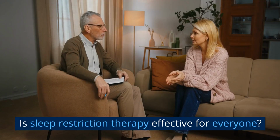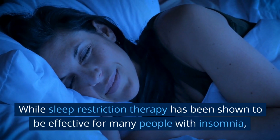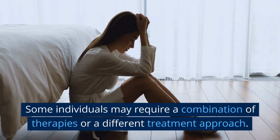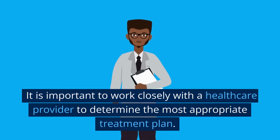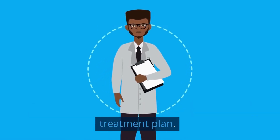Is sleep restriction therapy effective for everyone? While sleep restriction therapy has been shown to be effective for many people with insomnia, it may not be effective for everyone. Some individuals may require a combination of therapies or a different treatment approach. It is important to work closely with a healthcare provider to determine the most appropriate treatment plan.